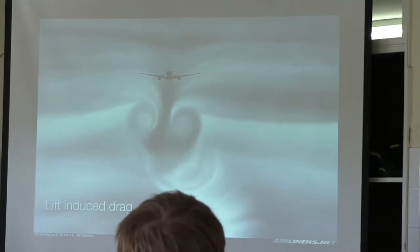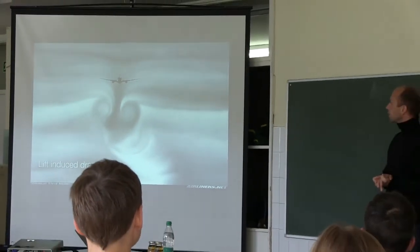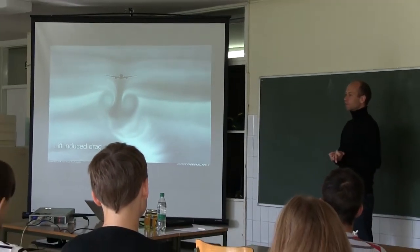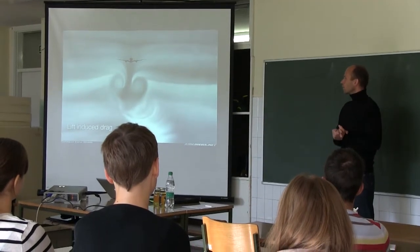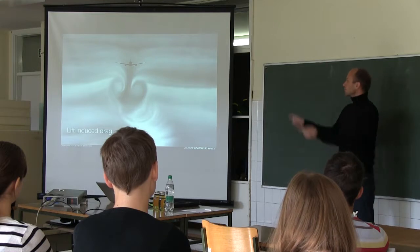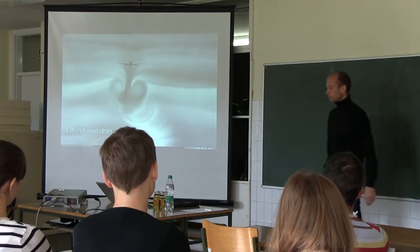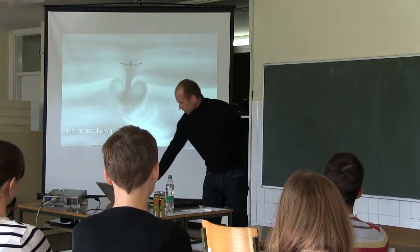One of the key causes of drag is not just turbulent flow or skin friction, but also the mixing of air because of lift generation. So any aircraft that generates lift also generates drag because it creates these vortices in the flow. All of these vortices carry energy, so when you create lift, you also create drag, and this is called the lift-induced drag.